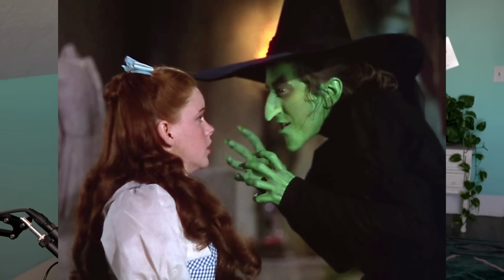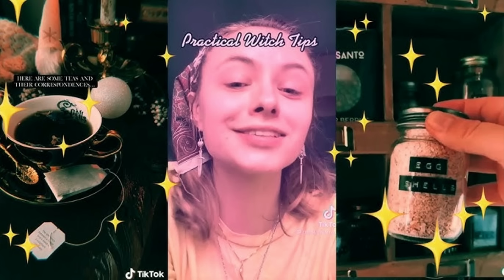The only reason they gave her green skin is because they had this new technology, Technicolor film, and they wanted her to visually pop. And they were like, green's not a human skin color, so, it's kind of scary, I guess. The association stuck. And now they've been co-opted by women who reek of patchouli and think rocks have magic powers. Hashtag witch talk.